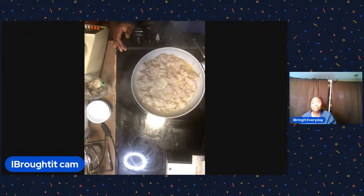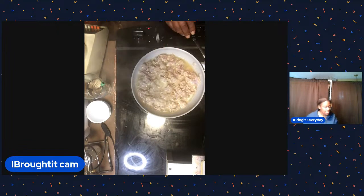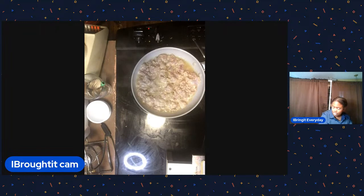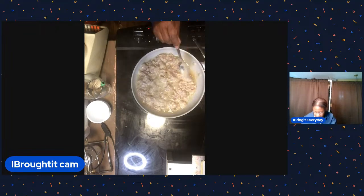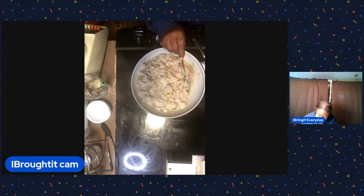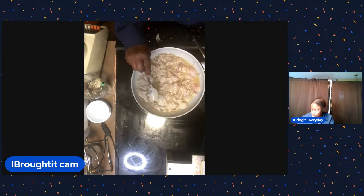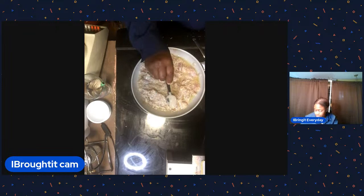So anyway, that's kind of what we're up to. We're just cooking the chicken. It's not almost done, but once you get the meat nice and low here, it browns really fast. This is probably going to be the longest part, really, more than me talking.